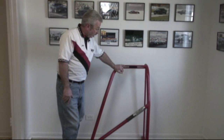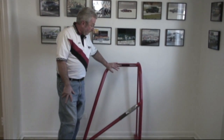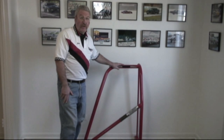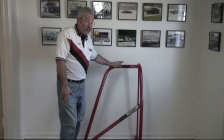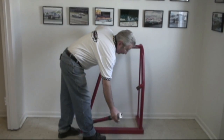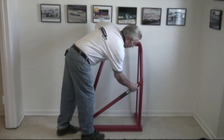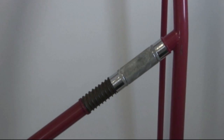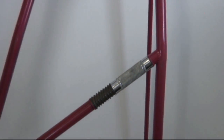This is our deluxe swing out. It's used to enable people to get in and out of their cars without having to climb over the bar itself. It's a pretty unique design. We patented it, and it's very simple in operation. Pull this down, get in the vehicle, put it back together again. It's real popular with some of the older guys or some of the little overweight guys. We sell lots of them.